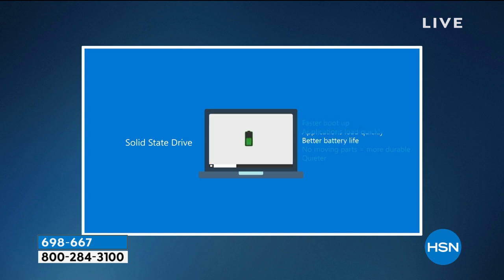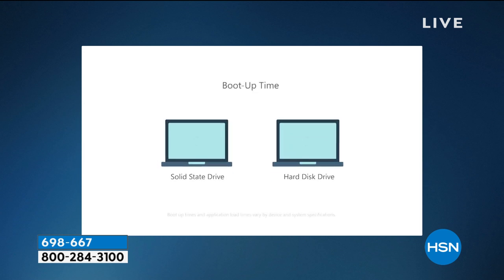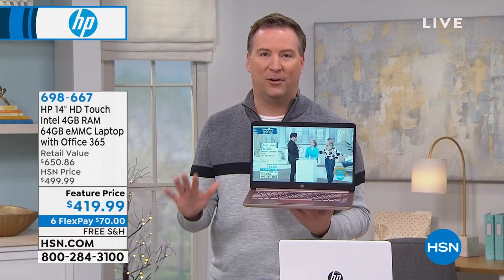That means programs are gonna load up faster, the internet is gonna be faster, and better battery life as well. I'm not gonna say a word here for a second and hold my laptop close to me. It is whisper quiet. It is incredible, because when you have a solid state hard drive, it makes a huge difference in so many aspects of your computer.